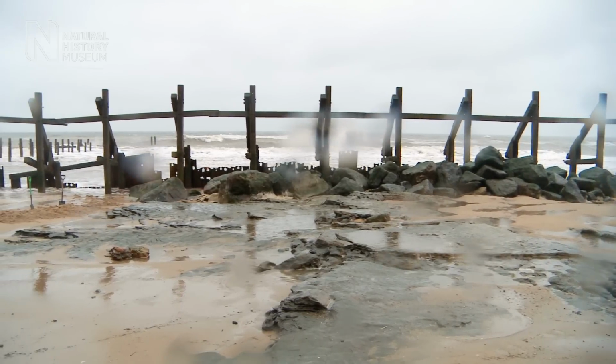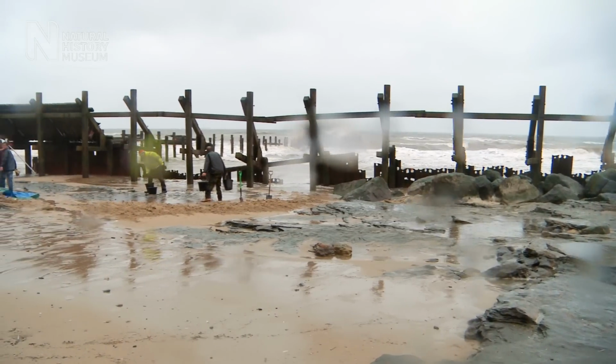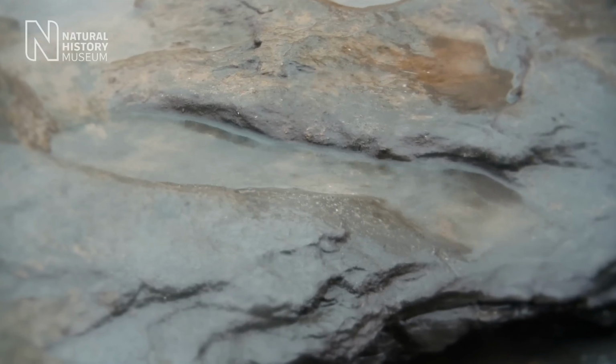This is one of the most important archaeological sites in Northern Europe, and if these are human footprints, then really we've got this fantastic evidence for early humans that we don't see on many other sites in the world.